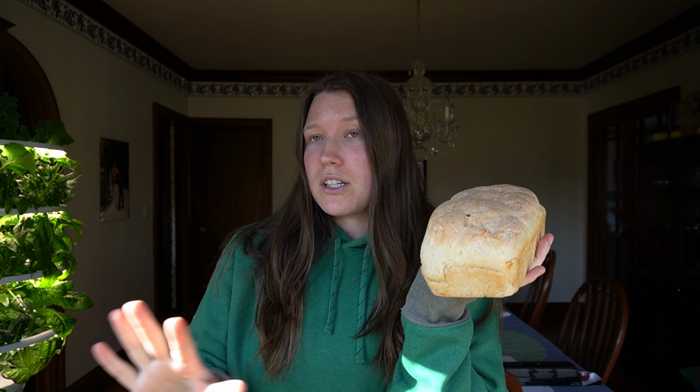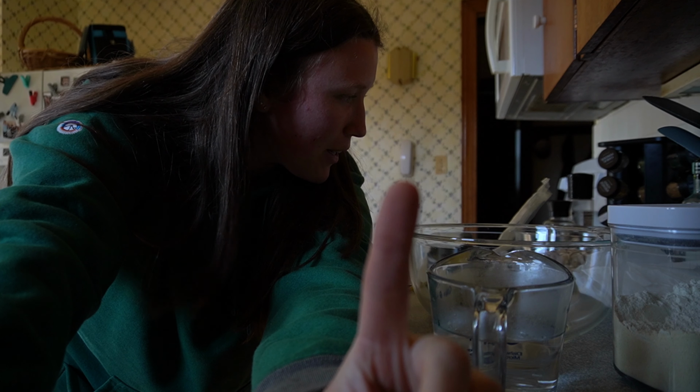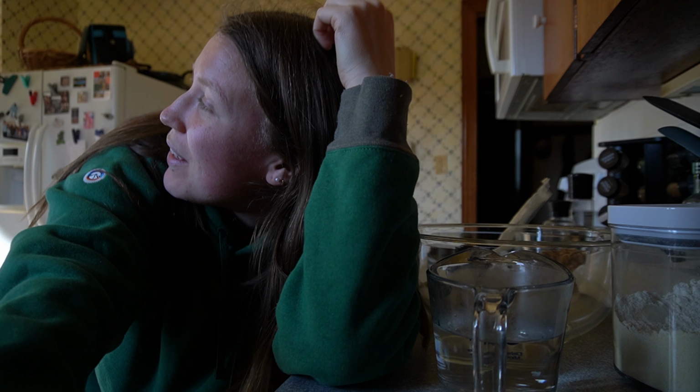Let's get started making dinner. We are going to make enchiladas tonight. I've never made enchiladas before, so hopefully it's good. So I have to make our homemade tortillas because we don't have any here, which is a good and a bad thing.